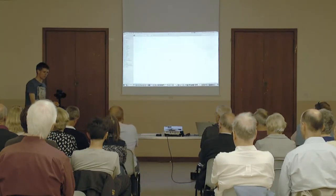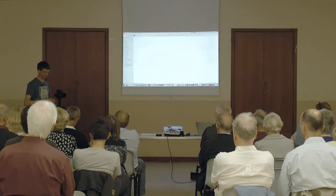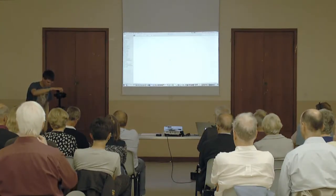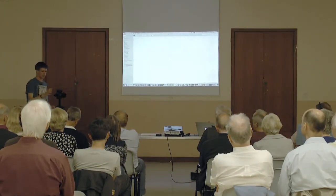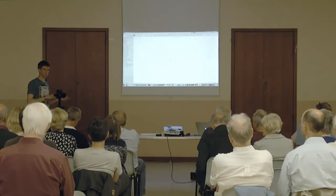Because PTGUI does all the stitching, and it also has the mode for doing the HDR panorama as well, I tend to do all that in PTGUI, and I just use Lightroom for doing this basic editing. So let's get the white balance set up. So that's what I was saying about the white balance. It's a good idea to set it manually to limit the amount of change between the images, but if you're shooting in RAW, you can always adjust the white balance afterwards in Lightroom.